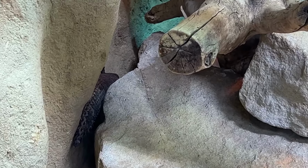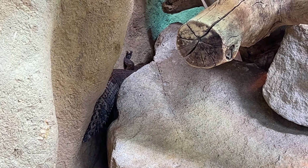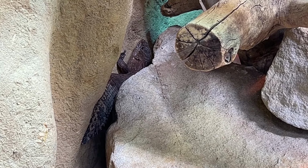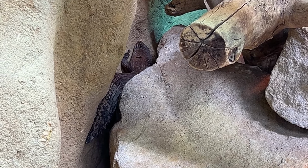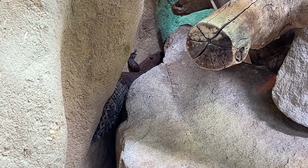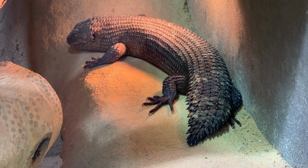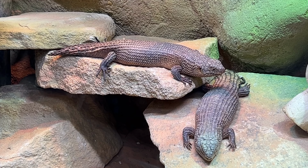The Stoke skink is an omnivore, meaning its diet consists of both plants and animals. They forage for leaves, flowers and fruits, but they also eat a variety of invertebrates like beetles, spiders and grasshoppers. Interestingly, their diet can change with age. Juveniles tend to eat more insects, while adults consume a higher proportion of plant matter. This dietary flexibility helps them survive in an environment where food availability can change with the seasons.